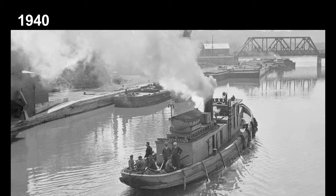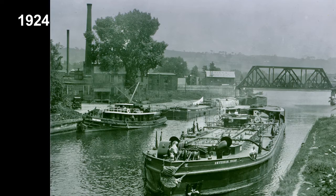You know the boat pushing all the steam? Urger was dieselized in 1948. Amsterdam Saucony eventually became Poling number 8, I think it is, and was scrapped in 2001, I believe, but continued to work from 1924. It was brand new here until 2001.